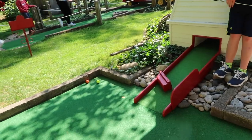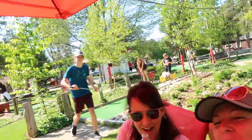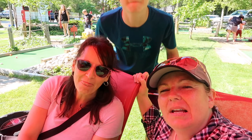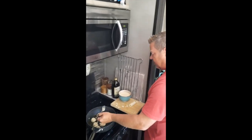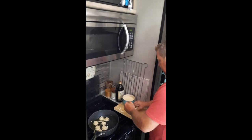So what does that mean? We got a free game. Do you want to ask a professional golfer how it feels? How does it feel to be number one? So yeah, this is our camping pancakes. Bananas Foster.